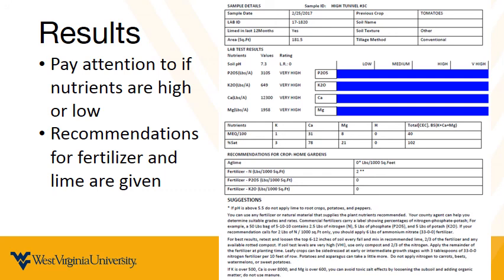It gives a couple other recommendations which are very helpful to read through regarding various crops, and if your soil levels are at a certain height, you might want to avoid salt effects, and it gives a little bit of a recommendation on how to maintain your soil health on that aspect.